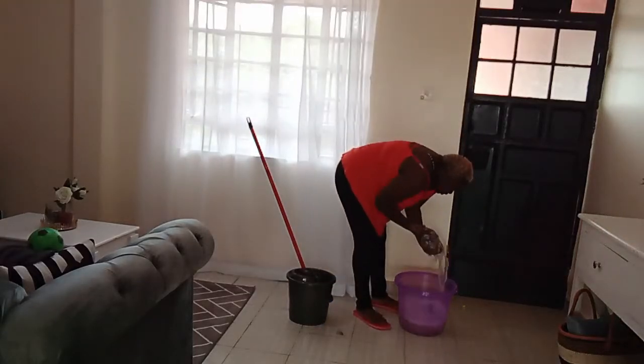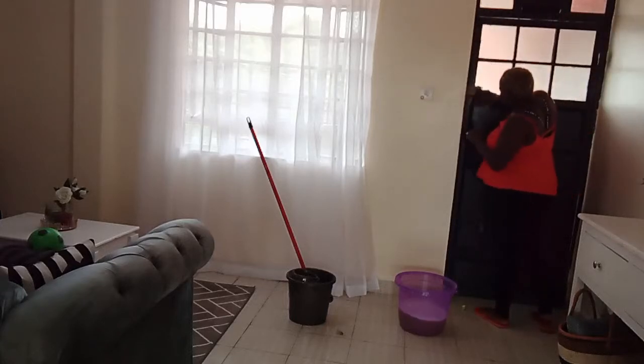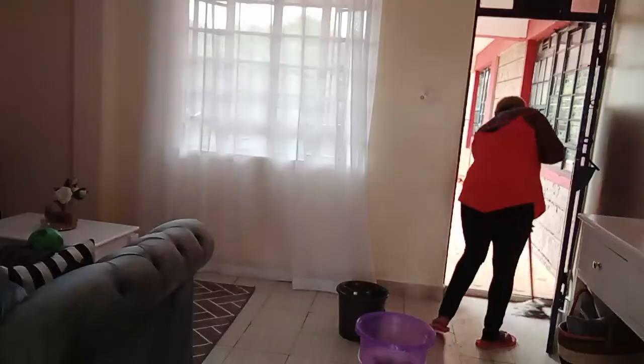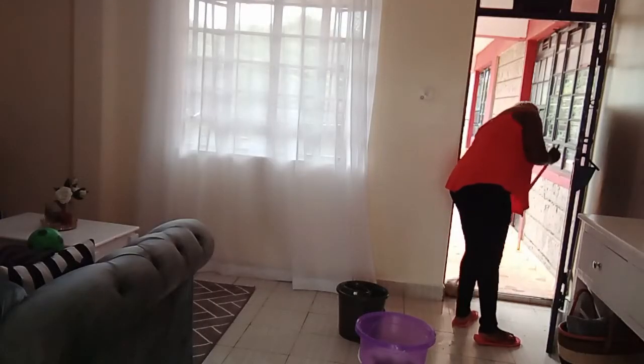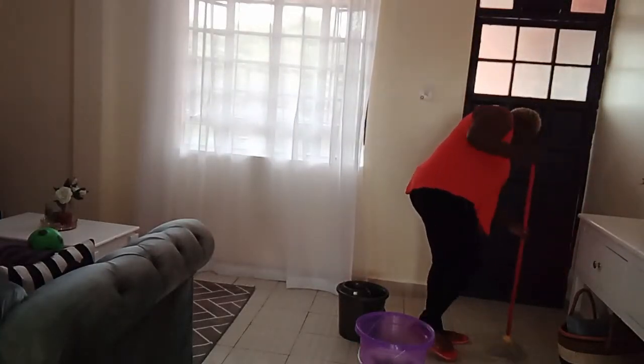Our apartments are really facing the outside, so our window areas and our door areas happen to collect a lot of dust. Also, I never touch the corridor because we have someone who does that for us. So my work is to ensure that from my door onwards, everything in the house is intact and clean.